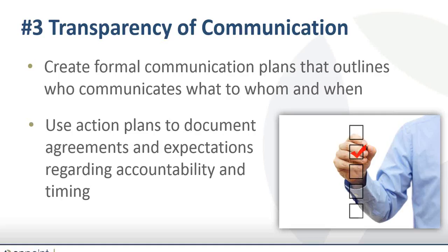And a highly underutilized tool is the action plan, even if you do a low-tech version of it, like in an Excel spreadsheet or a Word document. The key benefit of the action plan is that it documents agreements and expectations, so everybody knows who's supposed to do what and when they're supposed to do it. So clearly it's helpful for managing the workflow and the project, but it also ensures transparency in terms of people's roles and their expected deliverables.